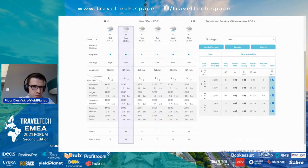Taking a look at the previously chosen Sunday 28th, if I select the stay date, you can see that there are some details popping up on the right side. Going from left to right, the first thing you can see here is the price level. This is maybe not the best example, but every room type or room type group is controlled individually. So it may end up that the system will decide that those single rooms deserve a higher price level than the others, and it will just control those prices independently.